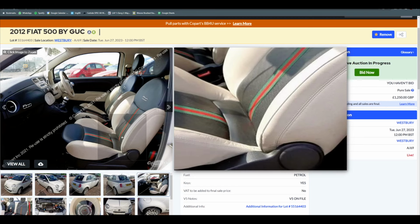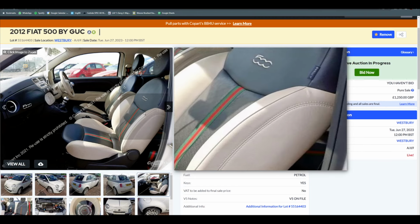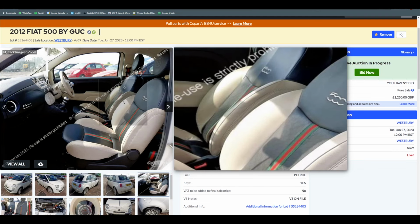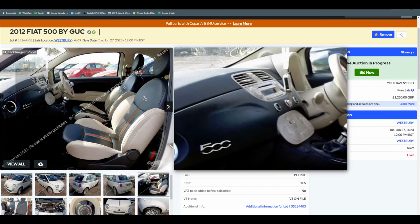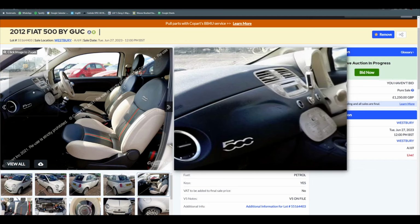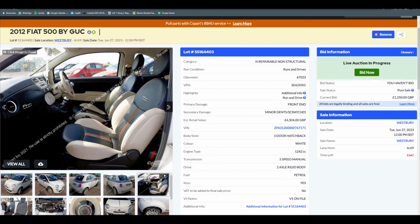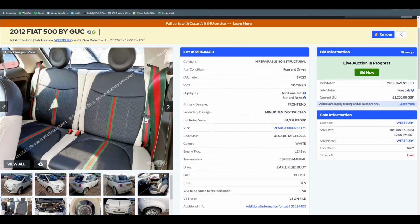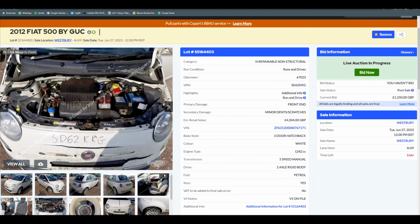Interior wise, we've got these nice leather seats, which are a sort of white or cream, not really sure. All leather, and from this angle, some sort of matte style dashboard that we've got. You've got one key hanging up there. And I think these are the rear seats, so again, no issues there.